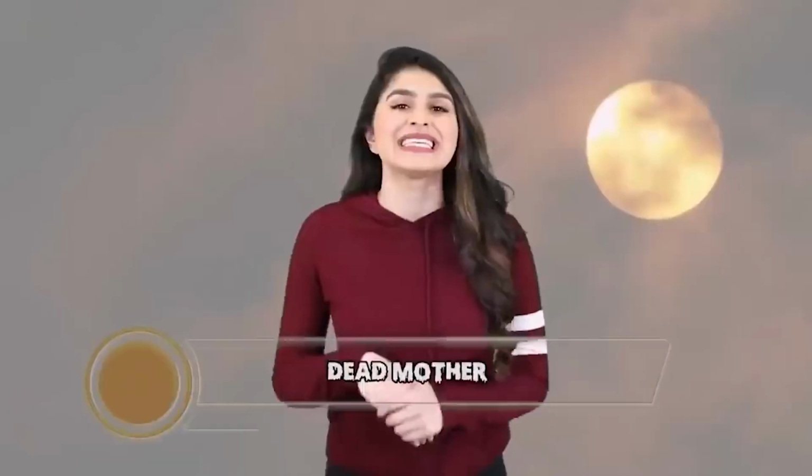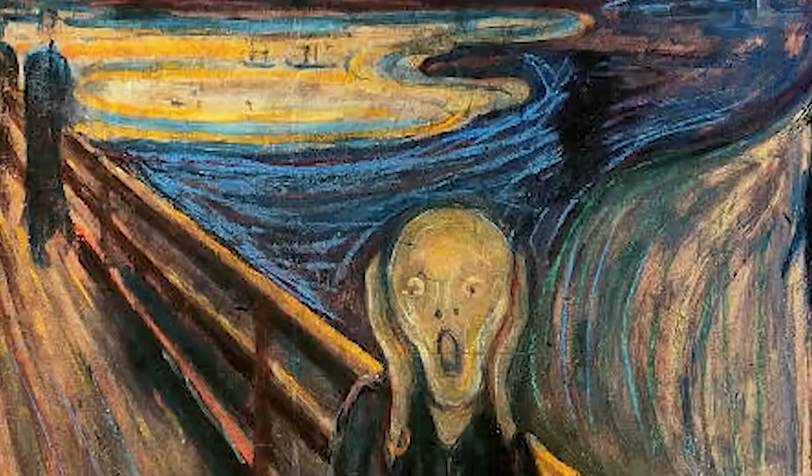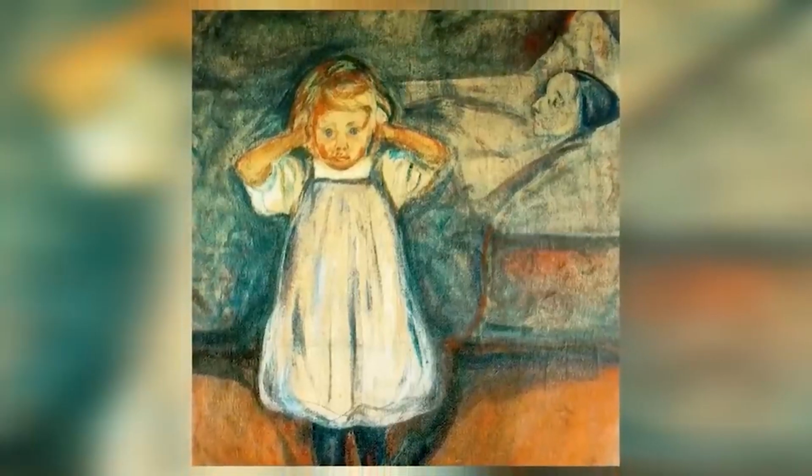Now at number 6 is The Dead Mother. I love how melancholy yet straight to the point these titles are. Many of you will know the Scream painting, but it was Edvard Munch's Dead Mother painting that really got people's attention. The disturbing picture depicts a little girl standing with her hands on her ears in front of her mother's dead body.